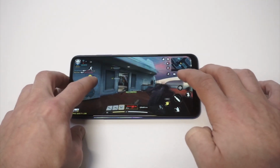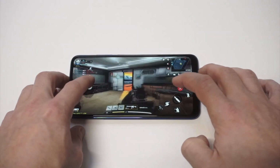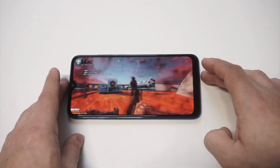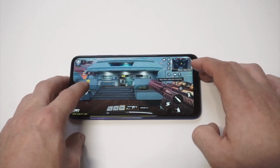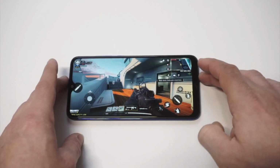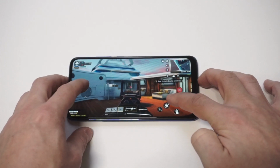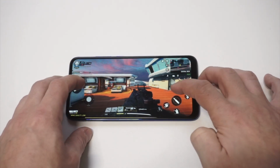I'm going to need to switch weapons here. Kinda low on ammo. Oh shoot. Wow, that was pretty crazy right there. Just kinda went into everybody. Let's use that UAV. All right, so you're seeing this phone play COD Mobile. There is no lag or anything. The LCD display looks good quality. I'm just showing you that it can play these high graphic games, which is important. Oh, wow, did we just get a double kill right there? That was nice.